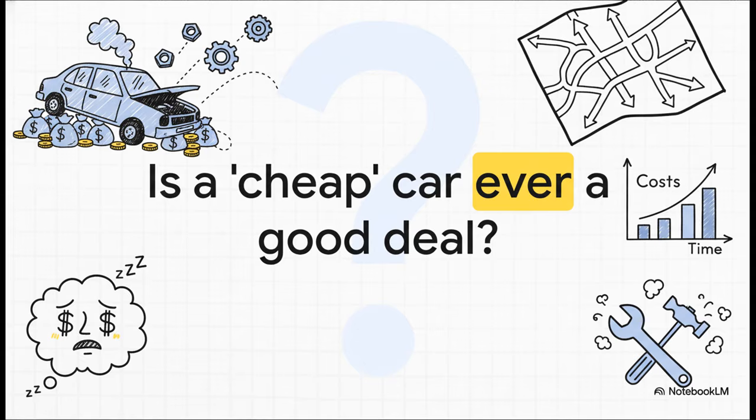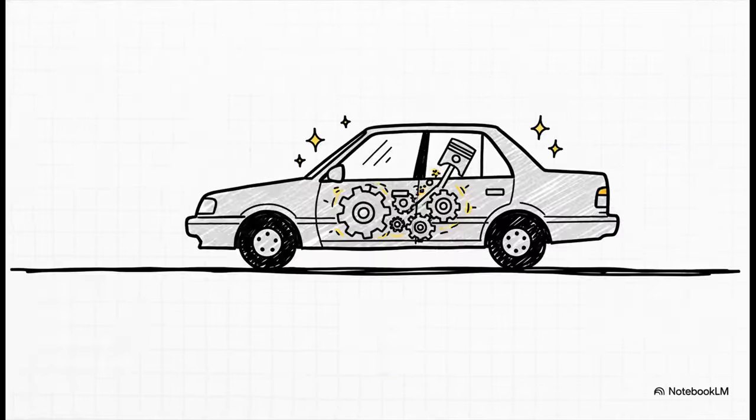Okay, let's just get right into it, because this is the question that keeps every used car buyer up at night. We all know that feeling. You see a cheap car and you wonder, what's the catch? You worry you're just saving on the purchase price to spend an absolute fortune on repairs down the line. But here's the thing. That's not always the case. Some cars were just engineered differently. We're talking simplicity, strong parts, and a design meant to last practically a lifetime.